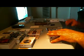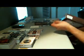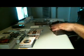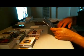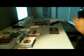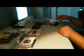If this is not the prospect box, we'll look at that one. It is not the prospect box. So we'll put this on the side.